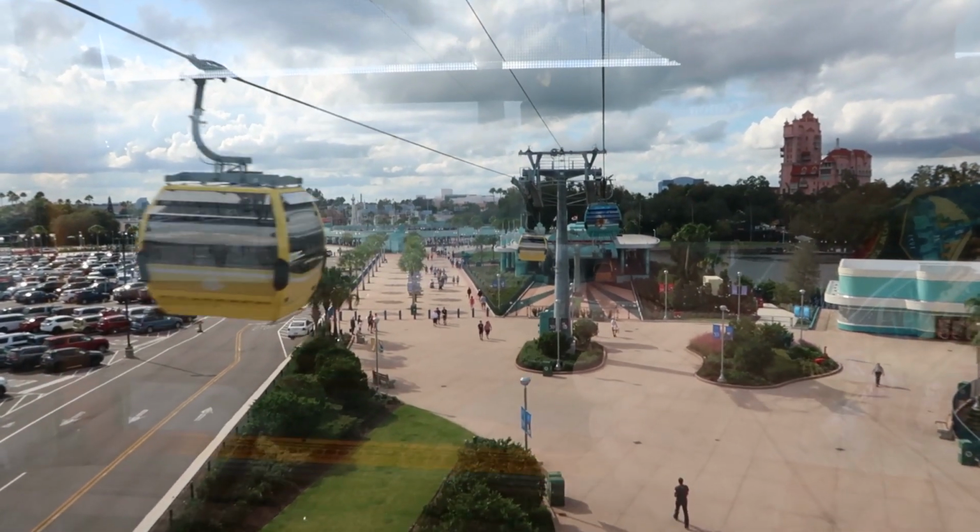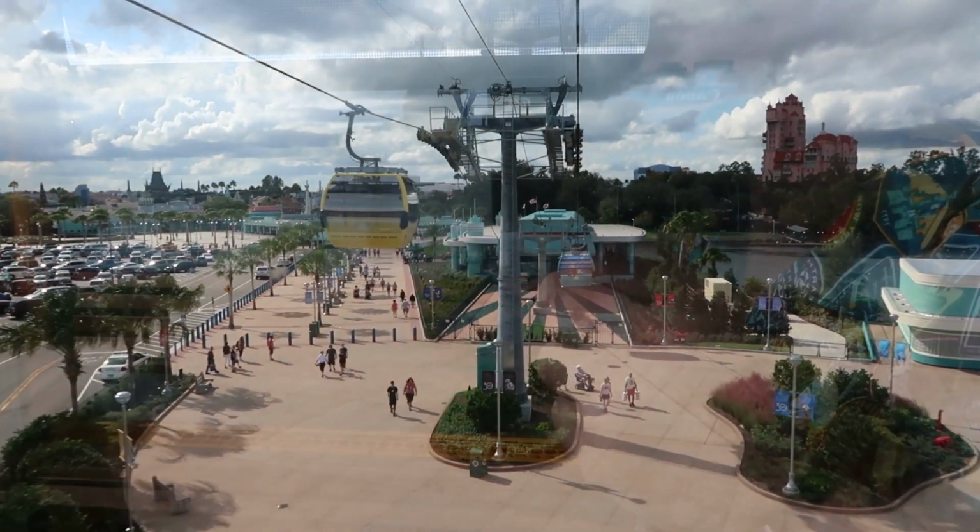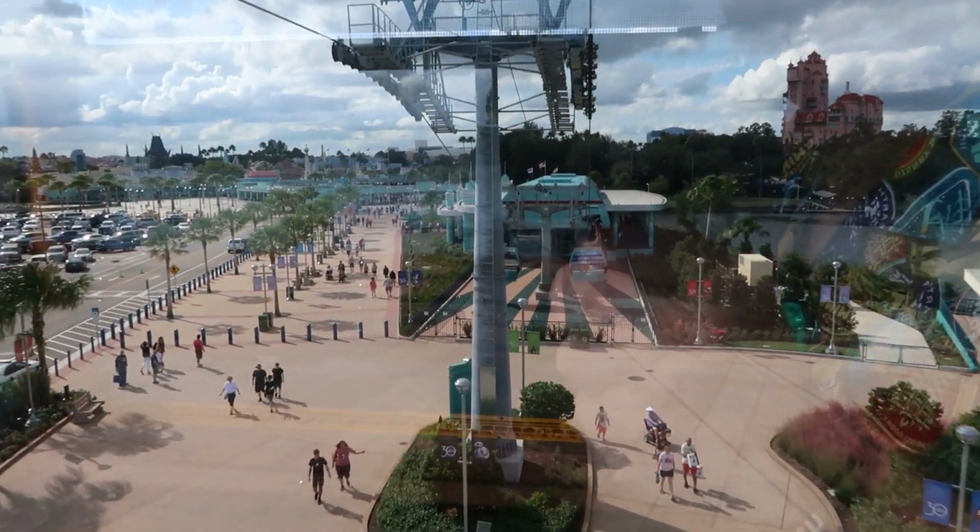I've been watching this station go up for so long. It's great to be coming into it from the air. Please remain seated until the doors automatically open.